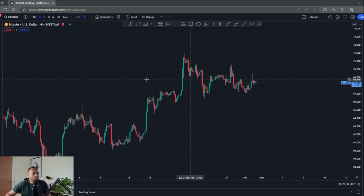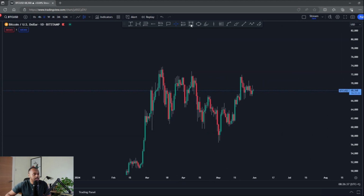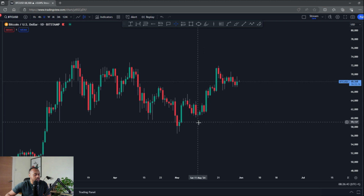Okay, so over to Bitcoin. So Bitcoin, it does look like price is trying to break higher. In the grand scheme of things, we're still kind of stuck within this range here. So price is still stalling. But we're trying to show momentum, we're trying to break higher, we've seen some big candles pushing us higher.